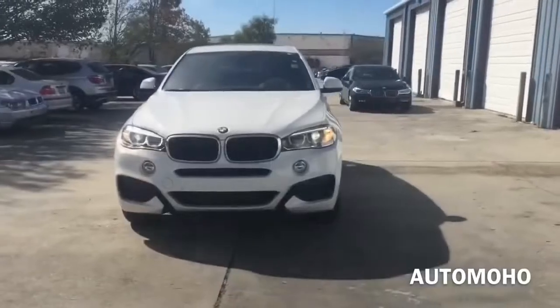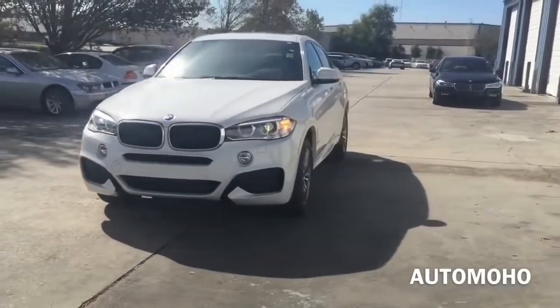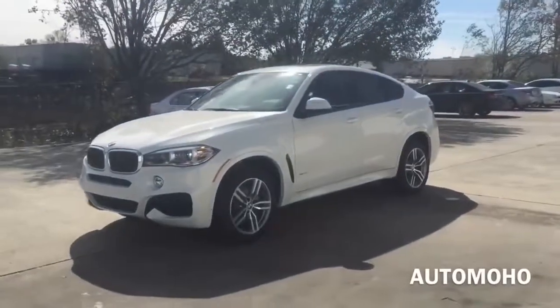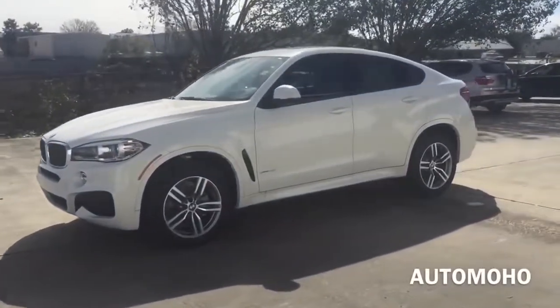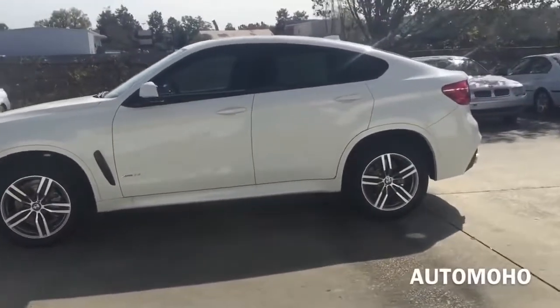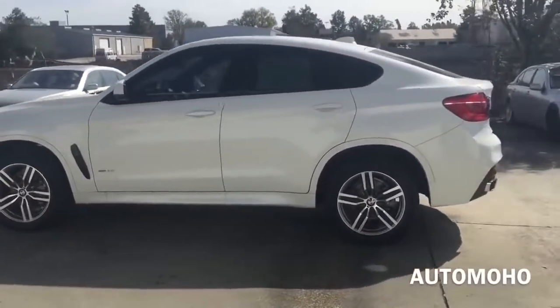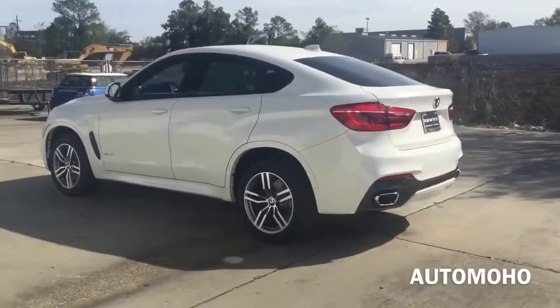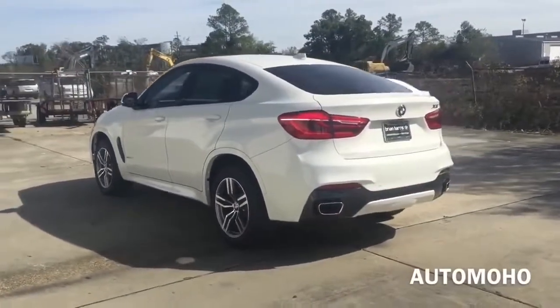It combines the attributes of an SUV with high ground clearance, all-wheel drive, and an all-weather ability, large wheels and tires, with the stance of a coupe featuring a sloping roofline. It was based on the previous generation BMW 5 and 6 series. The BMW X6 is a direct competitor to the newly released Mercedes GLE450 Coupe.